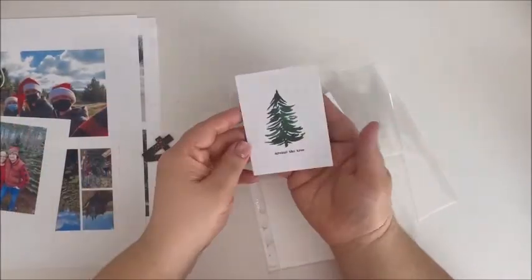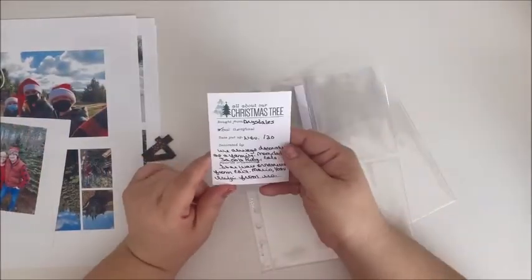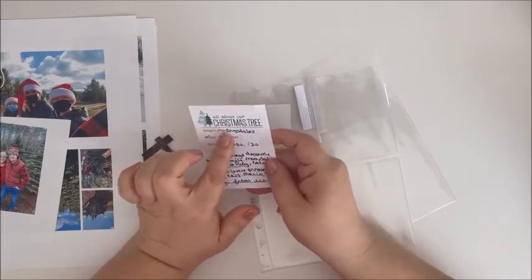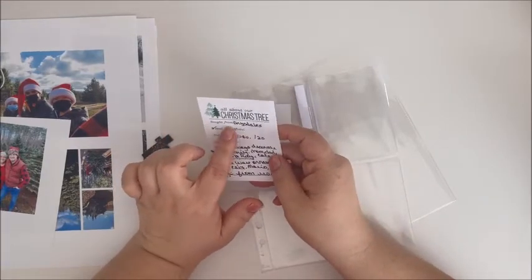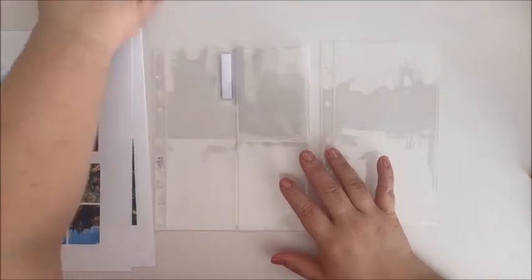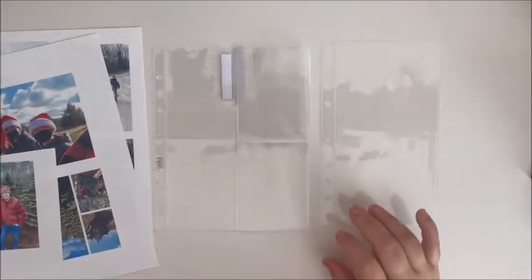Here's one card, and this card here is from Ellie's Studio, and I filled it out already, all about the Christmas tree, bought from Drysdale's, and then you check real, artificial, when, and some journaling. So I'll put everything aside and put you in fast forward and get started.